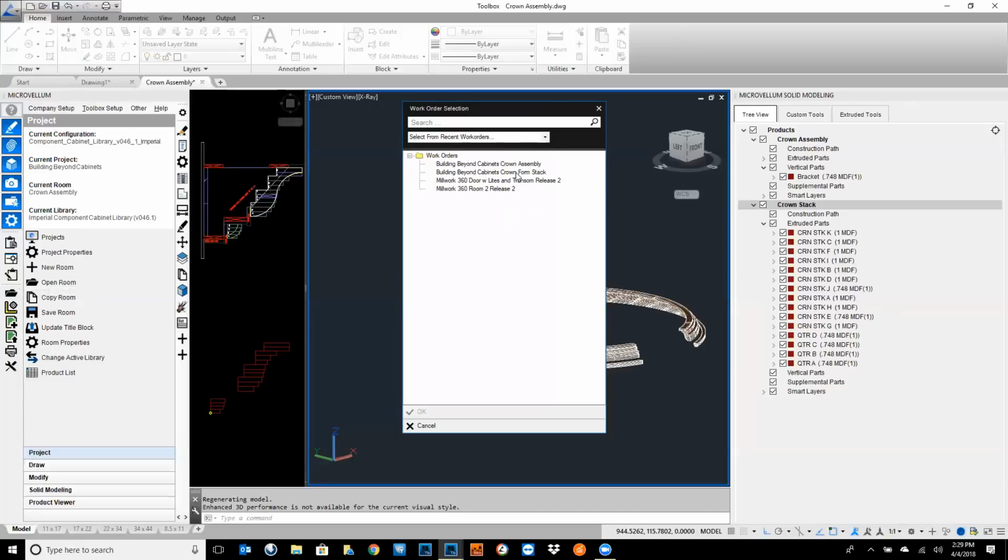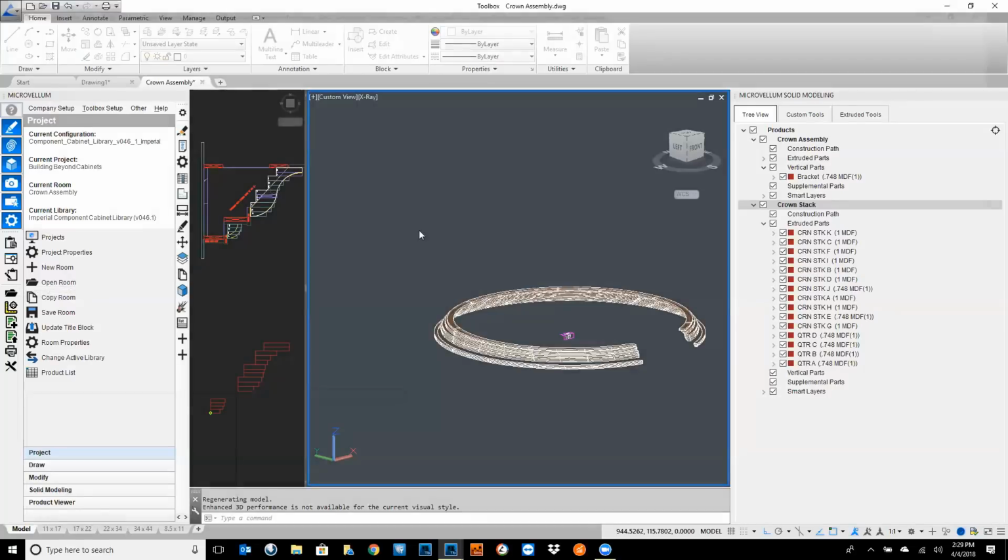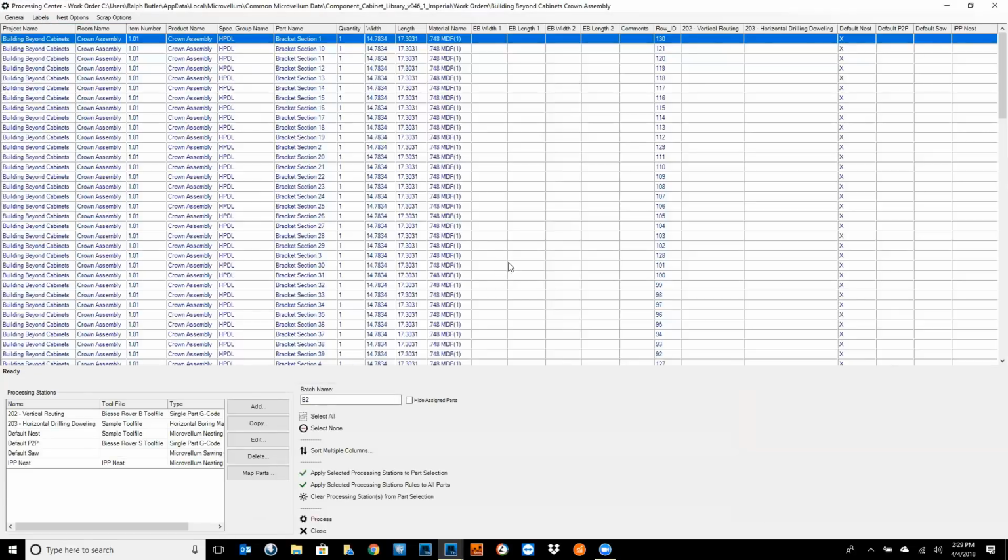And when I go look at the stack, or the crown assembly, I want to save a little time. I don't want to spend a bunch of time sitting here watching the machine run. Full disclosure, I'm guessing it took about 7 minutes to process this once I put it in. It took about 30 to 45 seconds to create the work order. But once I got it here, it took about 7 to 12 minutes, depending on which one it was. I think this one was about 12. The other one was 7 minutes to create.